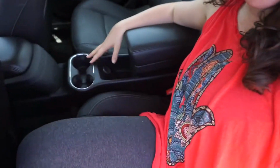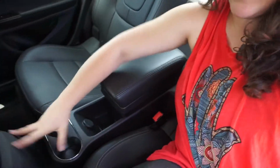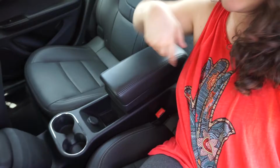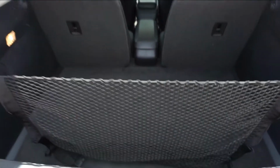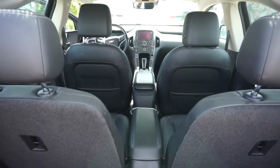It's a tight fit for passengers, but this is a commuter car, so we didn't really care that much. And just so you know, there is no third seat in the middle. It's just 2 seats back here. This is completely taking up the center spot. It does have a decent sized trunk, which is nice with this netting back here. There's a good shot of the seats and everything, kind of what it feels like in here.